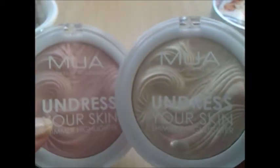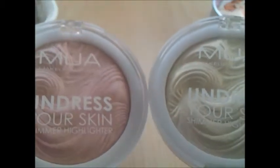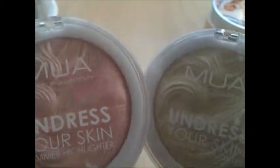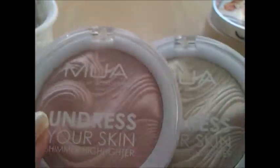The next two are from MUA, and they are the Undress Your Skin. I have Iridescent Gold and Pink Shimmer. I don't tend to turn to these very often. Again, this is quite a bright gold. This is the one I probably would turn to more, but obviously highlighters you don't tend to use too much, because you just end up looking like a glistening tree. But I do really like those, and they're only £1, so no, £3, sorry.